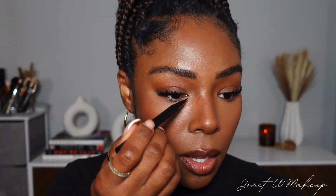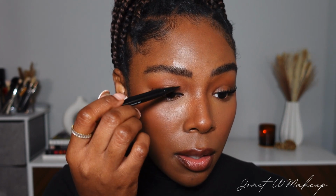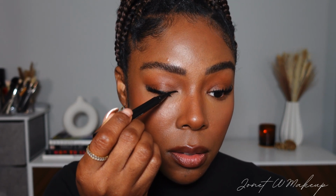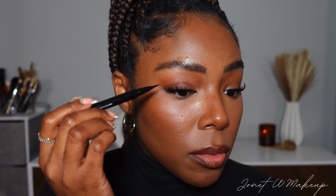I'm just gonna add a little bit of liner to this inner corner of the eye. Don't have to, but I kind of want to open and define the eye line a little bit and a little flick of it. Okay, this is the final look.